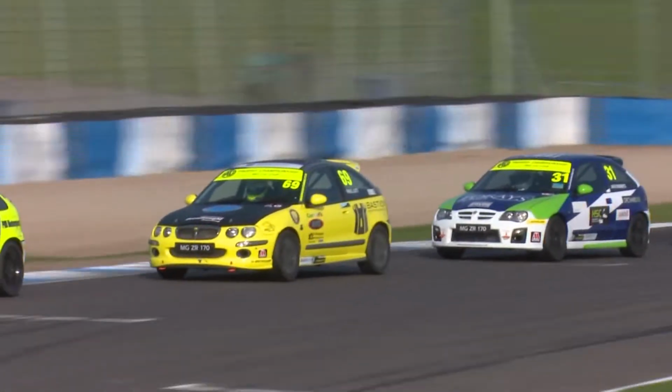Is Donington a favourite track of yours, or is it just all coming together? Last year got pole for both races actually, so no pressure going into qualifying this morning. But races broke down in one and just wasn't quick enough in the other. So yeah, I do enjoy the circuit. It flows nicely.